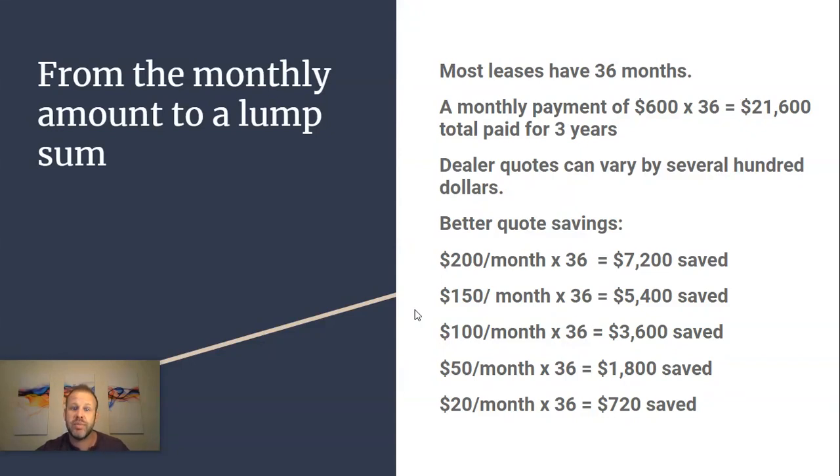So if you get a dealership that gives you a better price by $200 a month, over the course of a 3-year, 36-month contract, you've saved $7,200 total. So that's a big savings for $200 a month difference. So let's go down another example. You find a dealer who's willing to do a quote for $150 better a month times the 36 months on the contract. Now you've saved yourself $5,400. Same thing for $100 better per month times 36 is $3,600 saved. $50 per month times 36 is $1,800 saved.